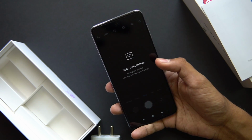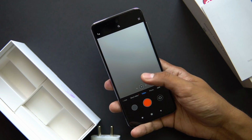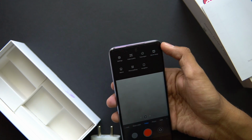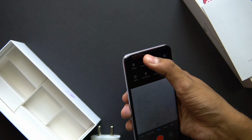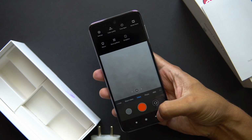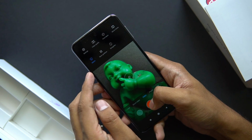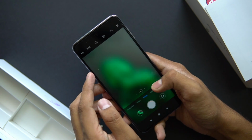And this is the camera application which has the quad camera setup, and you have the 48 megapixel primary camera, then an 8 megapixel wide angle camera, and a 5 megapixel macro camera as well. So you have all the pretty much good standard options there. And apart from that, there's a 16 megapixel selfie camera as well. For the macro camera, you have the option inside the section of the different modes. And for video recording, you have 1080p at 30 fps, 1080p at 60 fps, and then 4K video at 30 fps. And for slow-mo videos, you have the 960 fps option.